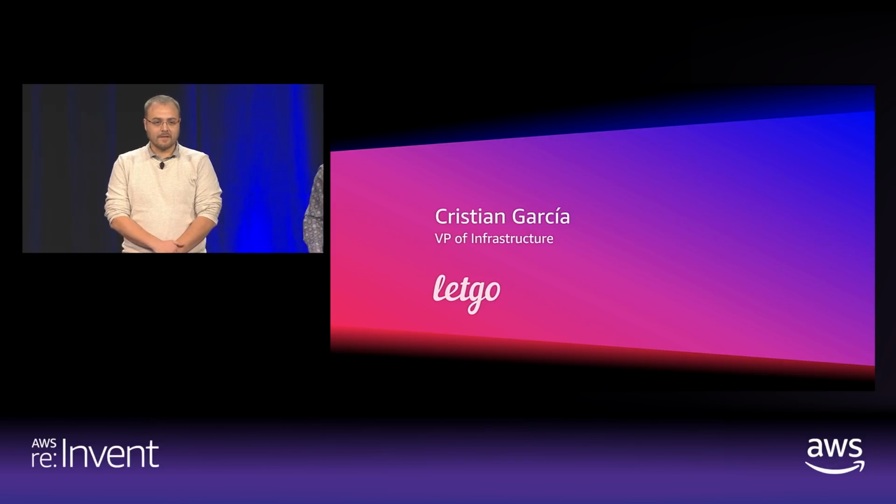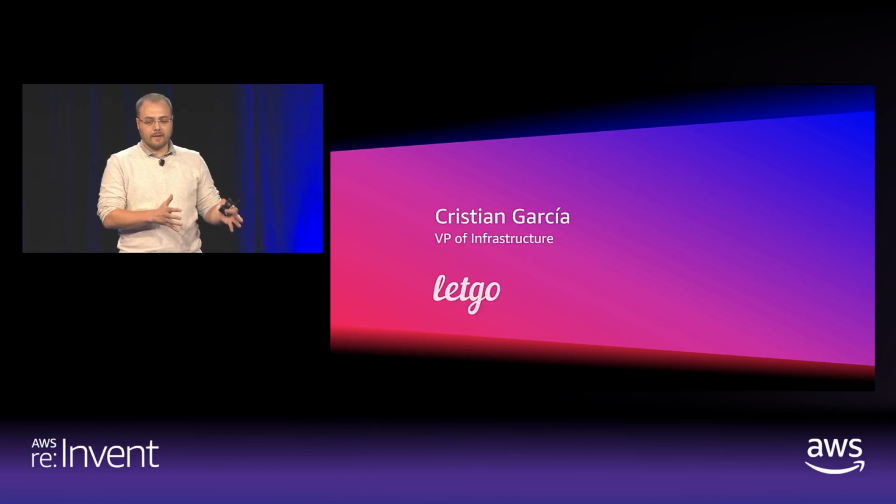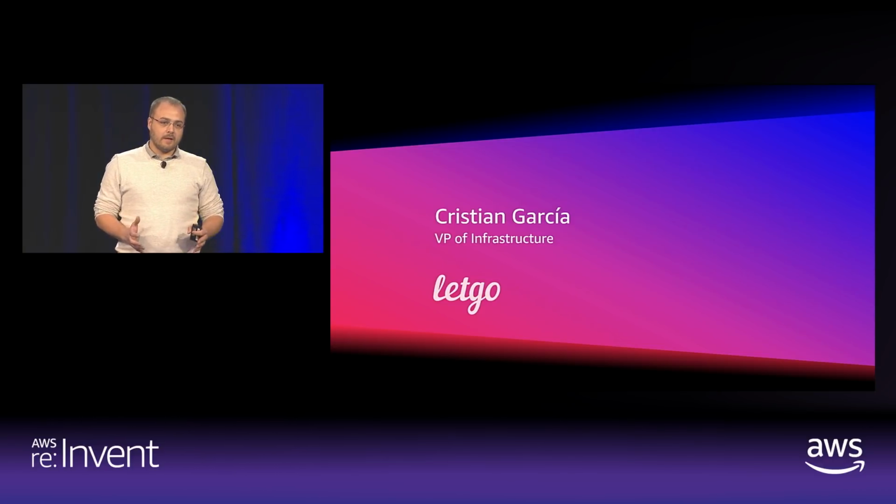Hi, everyone. I'm Christian Garcia. I'm the VP of Infrastructure at LetGo. After a small introduction of the company, I'm going to show you a piece of LetGo's history, and mainly how we moved from one of the most common architectures to a new way of understanding how we move data across all the services we have.